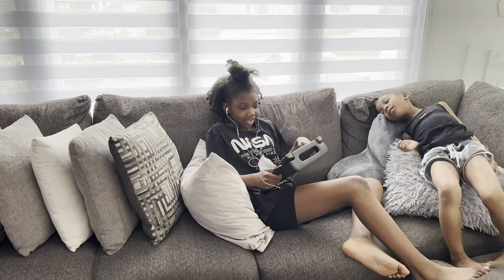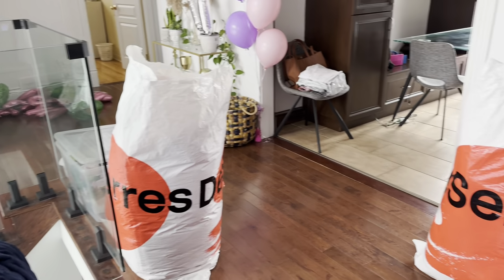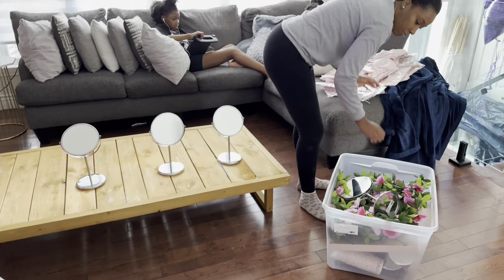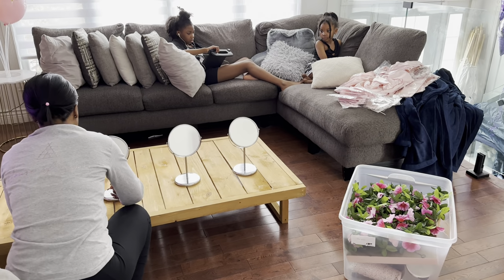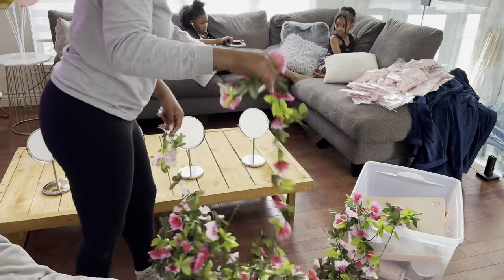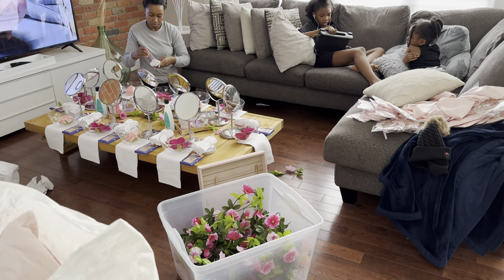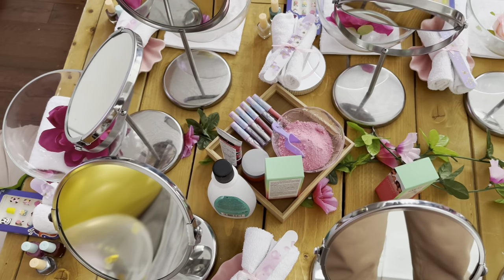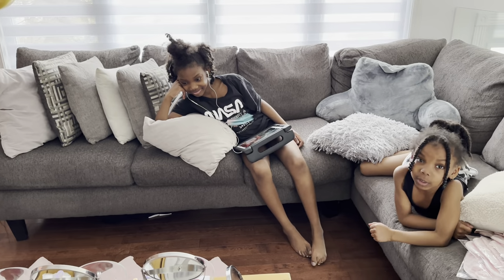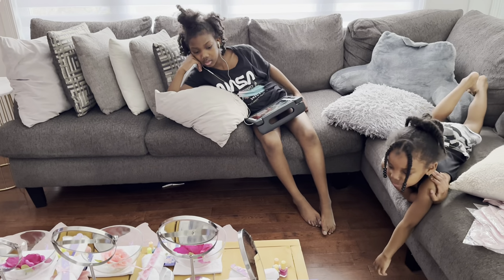This is what you're doing. I gotta be like, oh, okay. The planner is here. I'm gonna start setting up stuff soon. I'm so excited. Are you excited for today? Soak your fingers. You put the powder in the water? Yeah. So you're allowed to paint your nails if you want? Yeah. If you're allowed to. I want to switch.